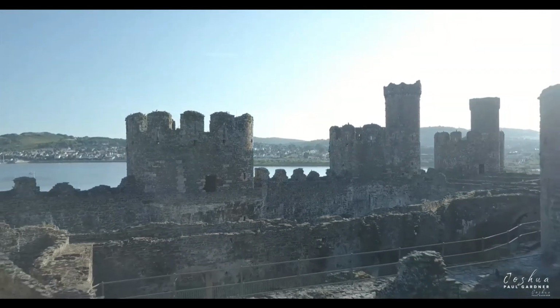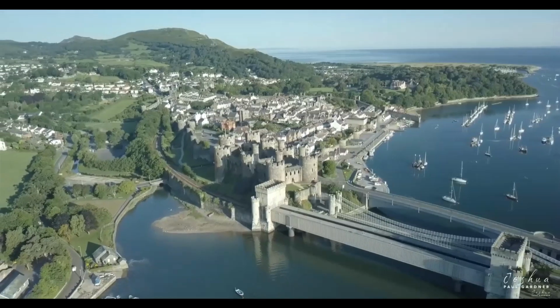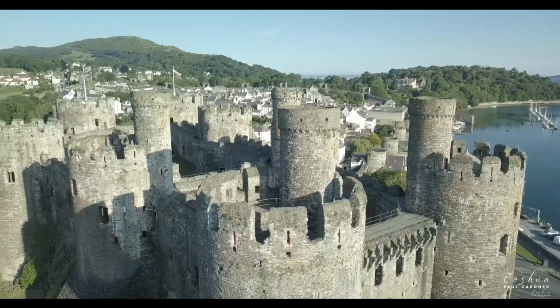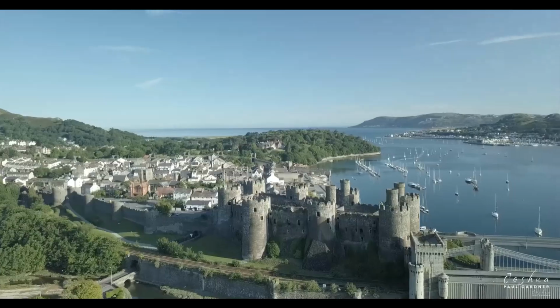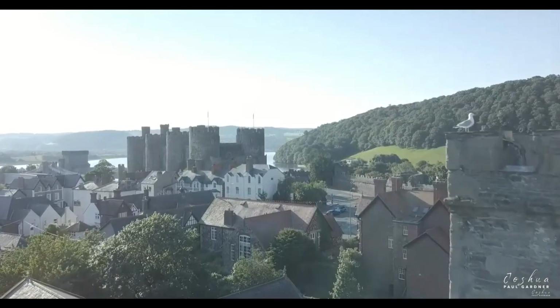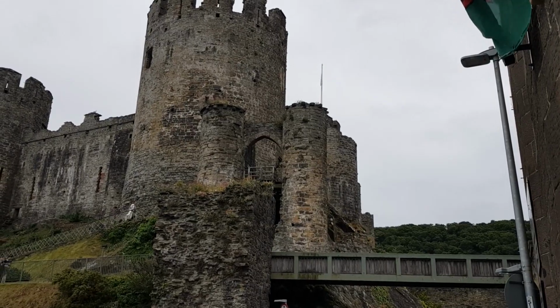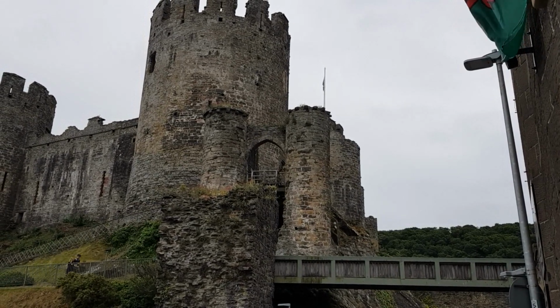They were quite often whitewashed to emphasise their power and occupied key strategic positions. All of Edward's castles were a day's march from each other and could be supplied by sea if they were ever besieged. Conwy town still looks very similar to the town Edward envisaged some 700 years ago.